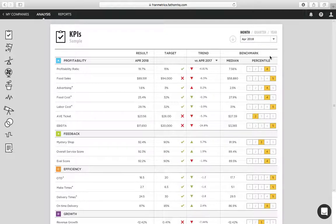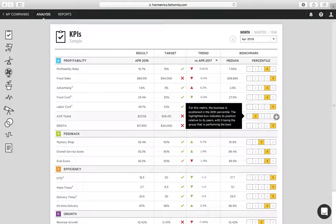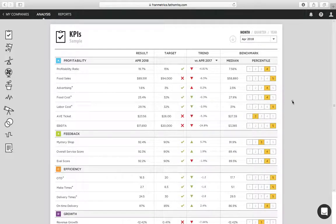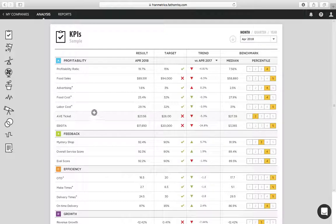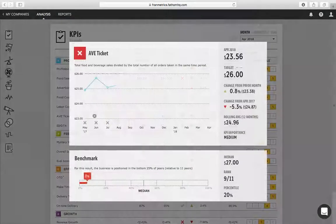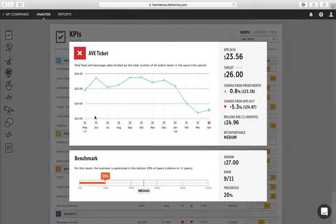So on a quick review of this, you would just go down and see where your lowest numbers are, and you can see right away that their lowest number here is on the average ticket. So going in and actually seeing that this is our problem, we can actually, right from the same page, click in and see the trend over time.